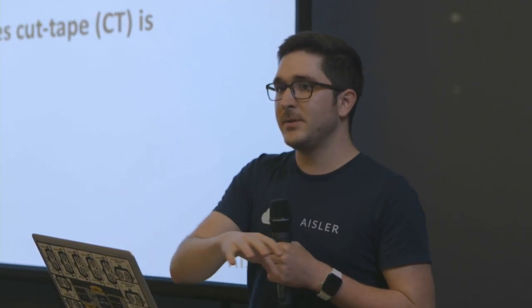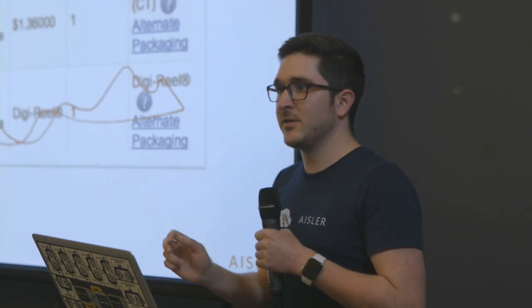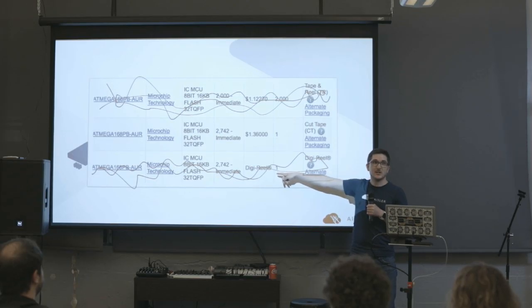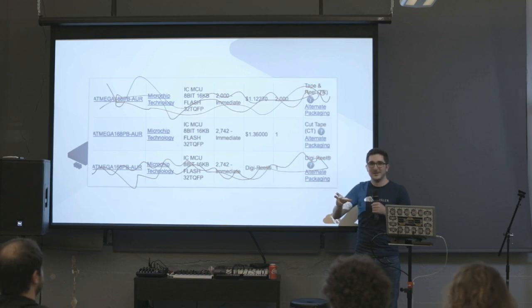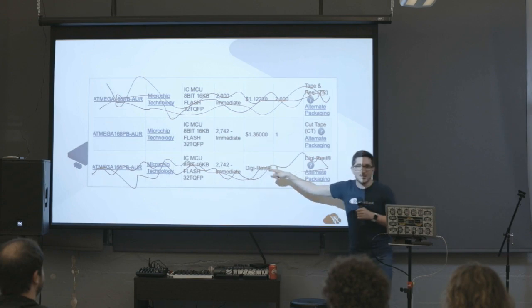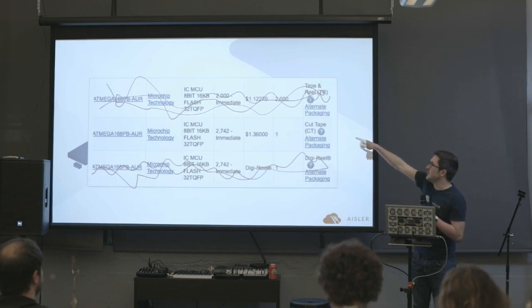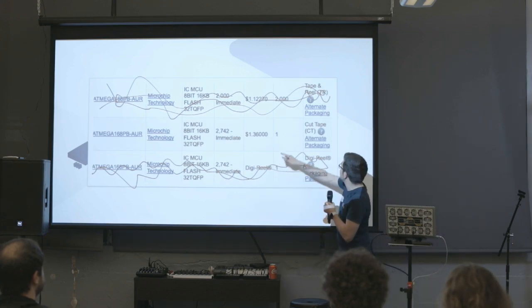So when it comes to prototype assembly, we're not talking about pick and place here, always go with the cut tape. There are usually three types of packaging available, let's say in this case, DigiKey. Avoid the DigiReel, which has an MOQ of 1, but they charge $5 for the re-reeling. So when you scroll through your shopping cart in DigiKey and notice, whoa, there is a capacitor which costs $6 for two pieces, you selected the DigiReel, which is not necessary for hand assembly. The other case might be that you accidentally select the 2,000 pieces. Always go with the cut tape.